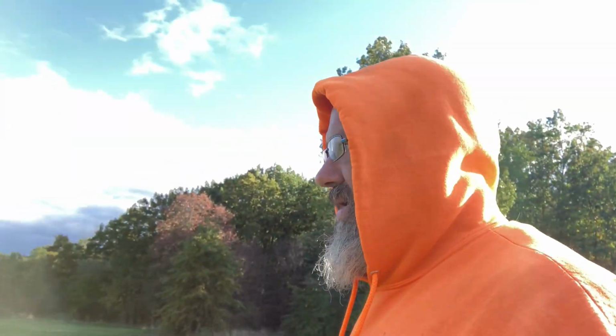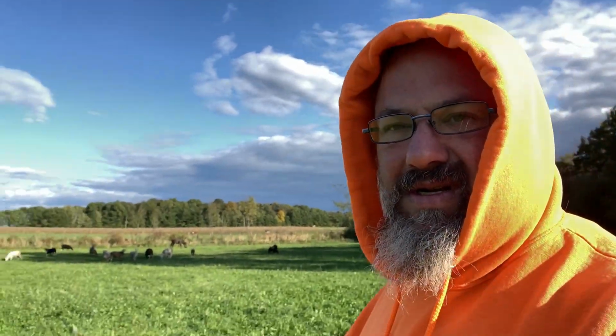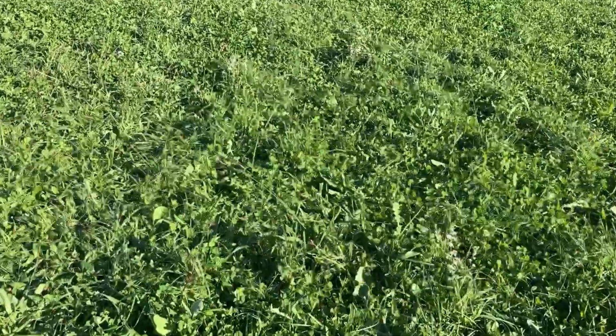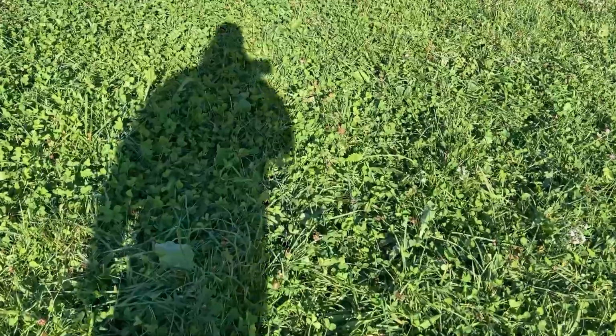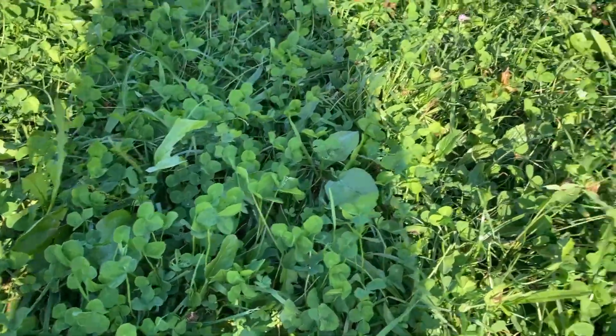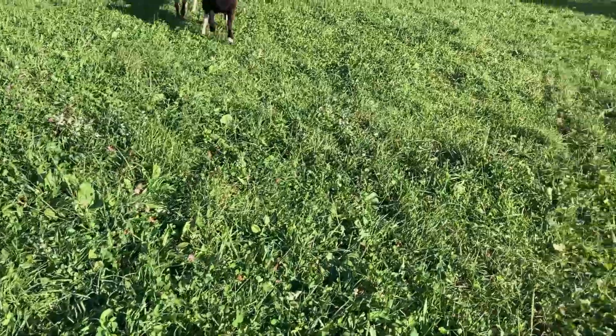I'm going to step in here and now they're going to go crazy. Well, maybe. I don't know. Trying to keep you guys out of the sun. But yeah, they're all looking at me. I'm looking at the grass in here, and they've eaten down quite a bit, but boy, there's still a decent amount of clover in there. There's still another day in here. They've almost eaten it all down.